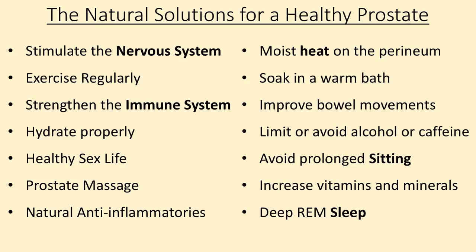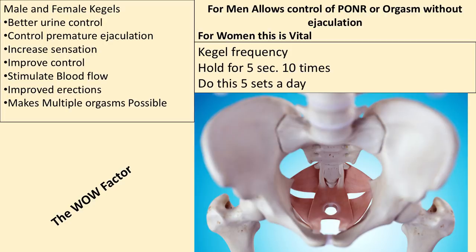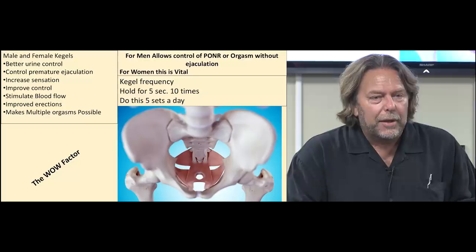Okay. And natural anti-inflammatory. Moist heat on the peritoneum, warm bath, improved bowel movements. Decreased strength. I mean, these are all the solutions. Kegel exercises. If you're not doing the Kegel exercise, you're missing out on everything. A Kegel exercise is when you're urinating, the muscles that you tighten up to stop the urine flow.